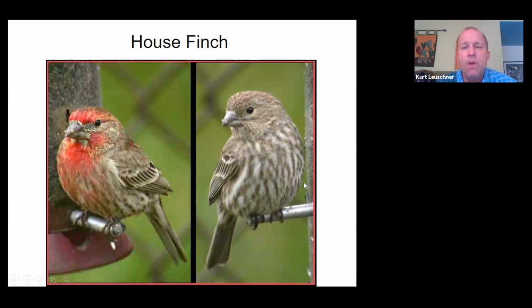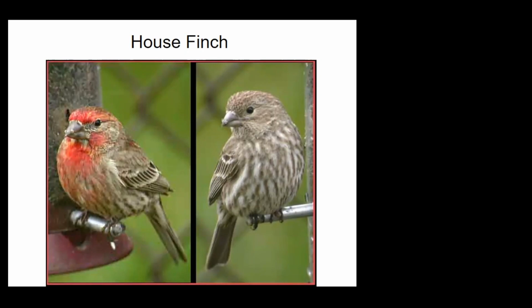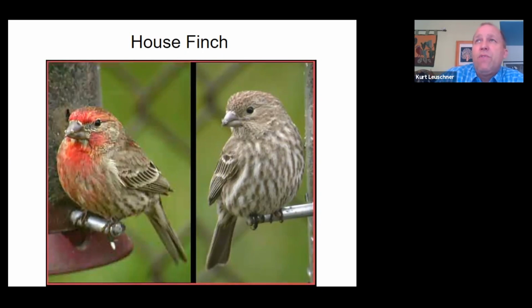House finch, probably the most common bird in the Coachella Valley year-round. Male on the left, female on the right. This is the bird that has been very susceptible to bacterial infection that some of you in the Desert Cities Bird Club have read about.